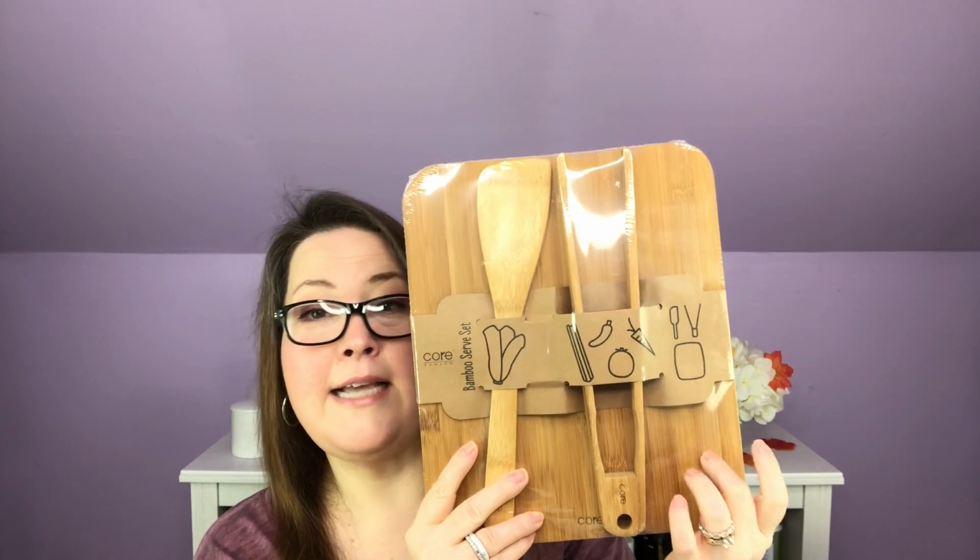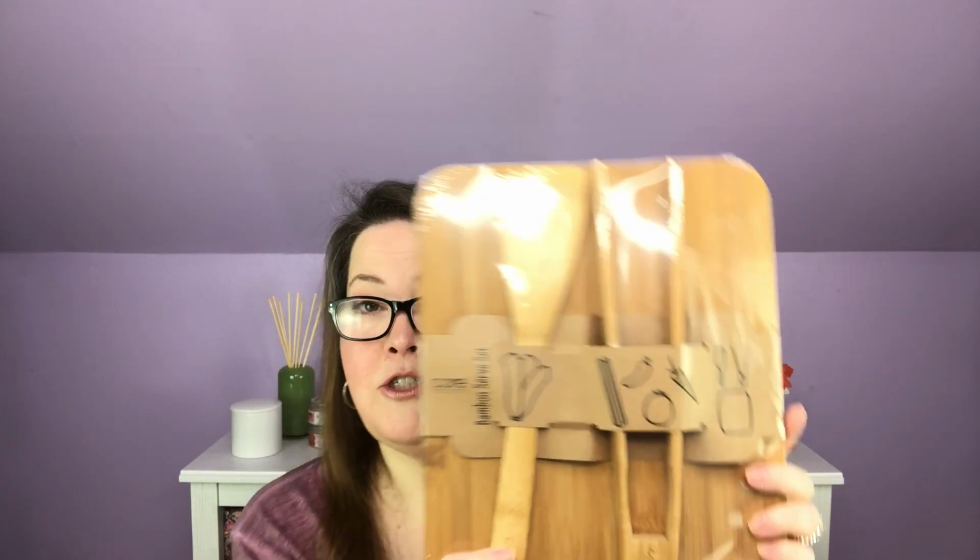I love bamboo, and I love the size. This is a great size of the cutting board. And then the tongs and a nice spatula set. Let me read to you about it, but I'm sure the beauty is how renewable bamboo is. Core Bamboo Serve Set. Prep and serve using this set made from one of the most renewable resources in the world, bamboo. And they say it has a $35 value.